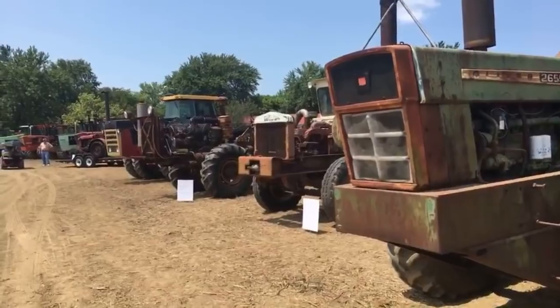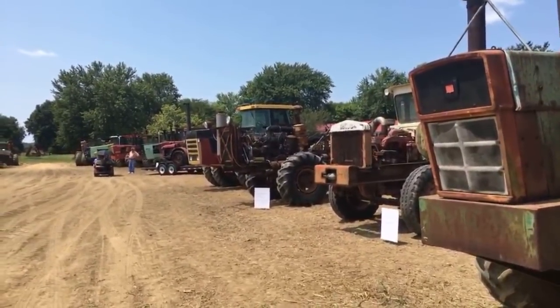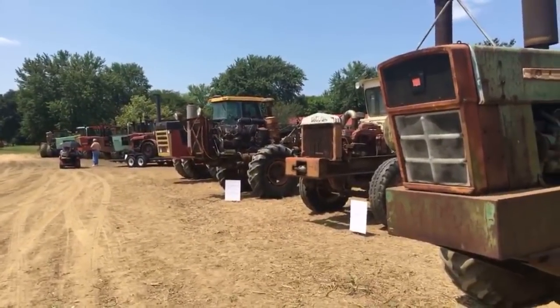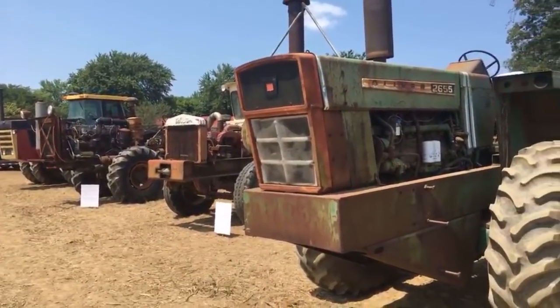There are over 50 four-wheel drive tractors here at the farm today, as well as 100 total tractors on display that are all part of the Wathen family collection. And I thank you for everyone that is tuning in.